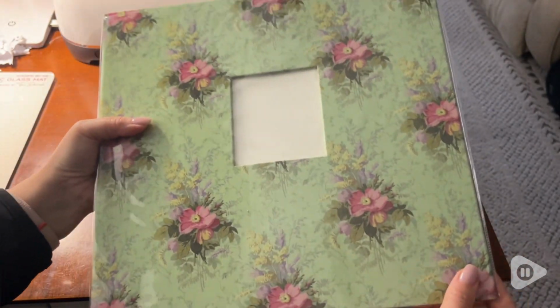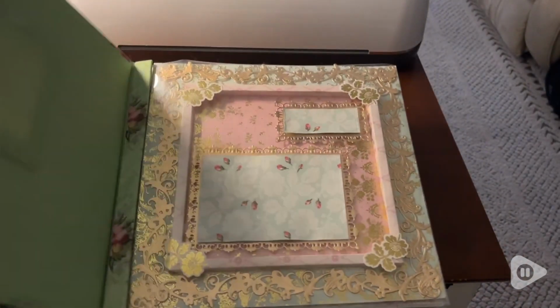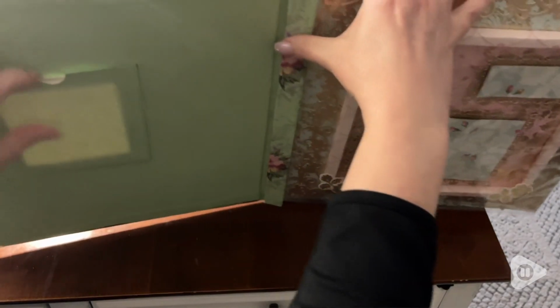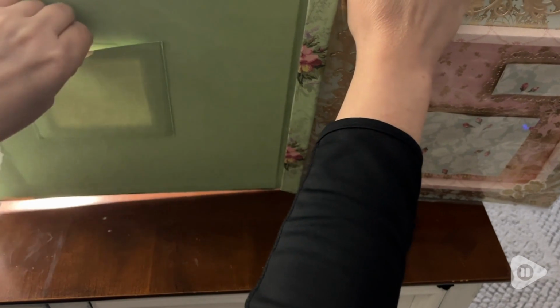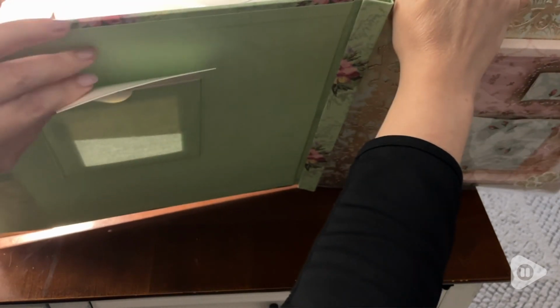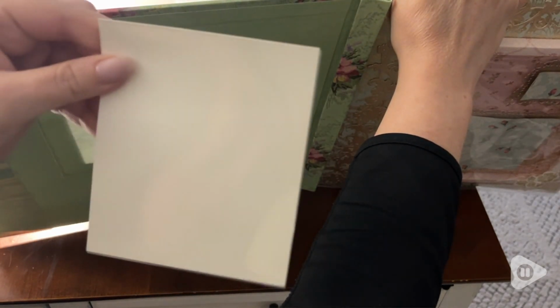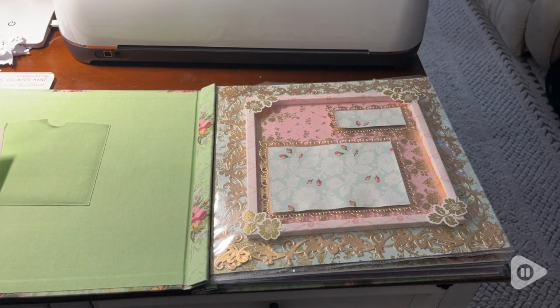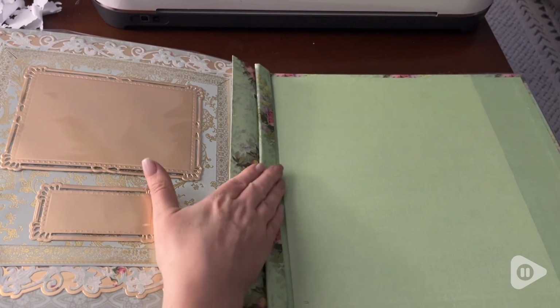It has a linen-like feel to the outside. It has a beautiful binding, which can be extended if you add a lot of pages to your scrapbook. And I love the window in the front. It allows you to put a nice, beautiful title. So before they even open the scrapbook, they see what it's going to be about.